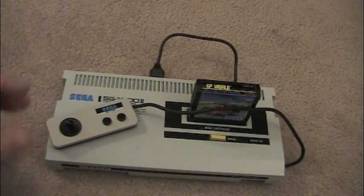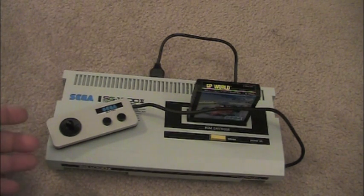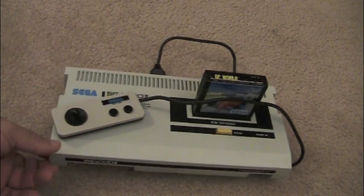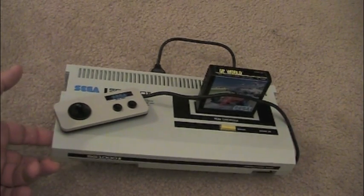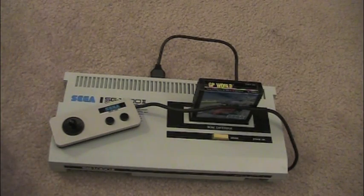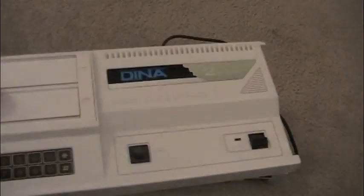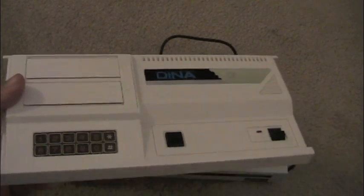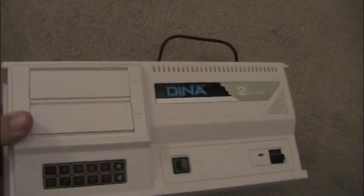However, Telegames had purchased the right to make ColecoVision games, and they had made ColecoVision clones, called the Dyna 2-in-1. And this system actually is very similar graphically to the ColecoVision. It can display about 16 colors at a time, 32 sprites on screen. So what they did was they built the Dyna 2-in-1, and this is the system right here. I'll do a review on this system a little later. And what it essentially is, it's a ColecoVision and an SG-1000 in one.